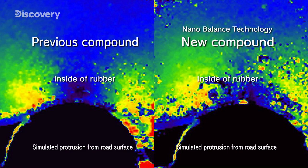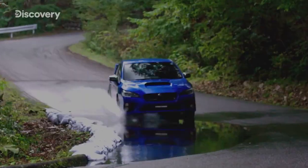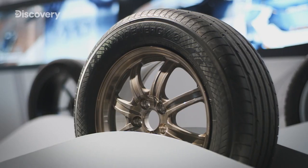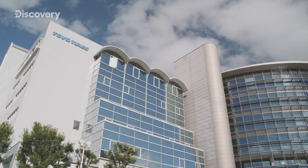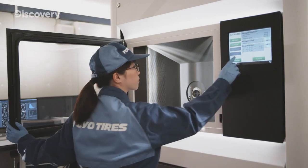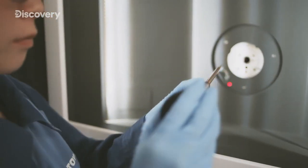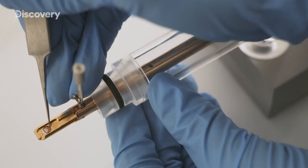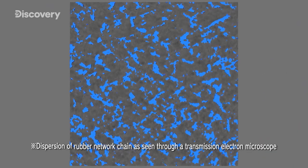Thanks to nanobalance technology, the new rubber compound is able to apply friction in a balanced way. Rolls well, stops well. A tire born of contrast, realized through independently developed nanotechnology. Since nanobalance technology was established in 2011, Toyo Tires hasn't stopped evolving the technology to create even higher performance, eco-friendly tires.